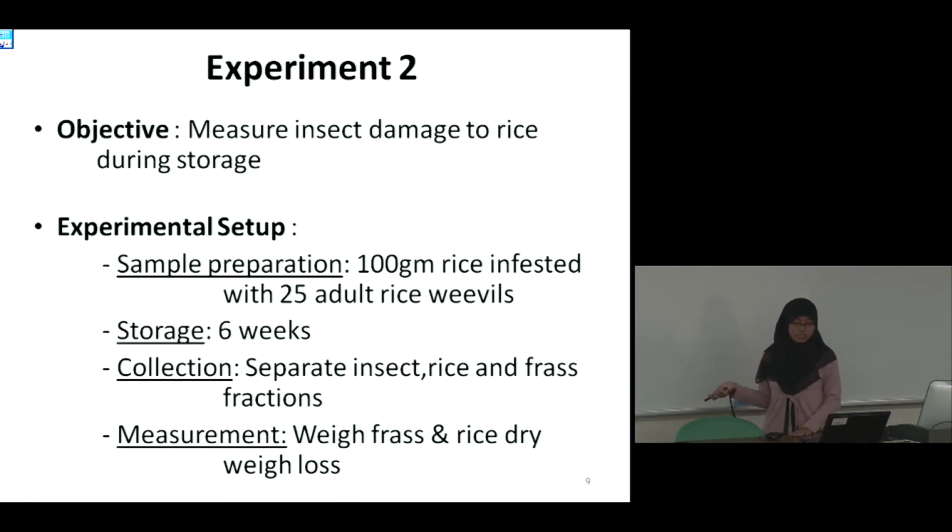And then this is experiment set 2. In experiment 1, I measured the population growth trend among 5 varieties. In experiment 2, the measurement was done to see the damage in rice during storage. In set 2, the sample was 100 grams of rice. Then it was infested with 25 adult rice weevils, and the rice and insects were stored for 6 weeks.